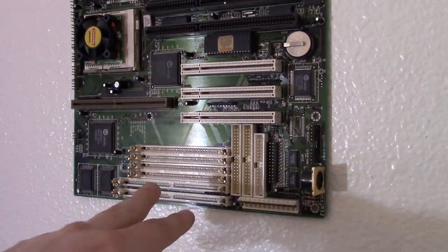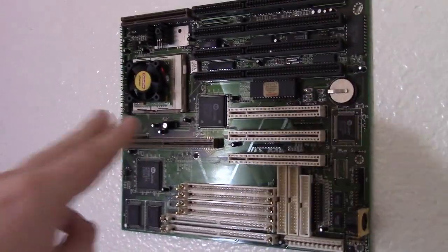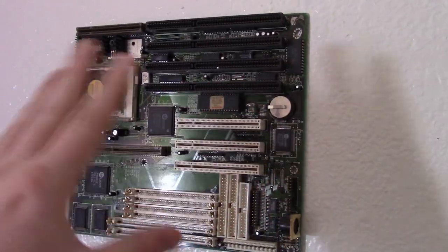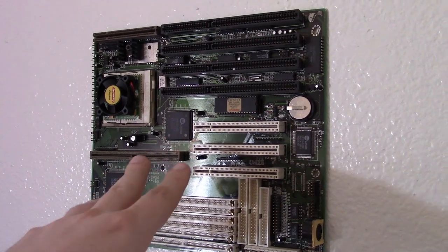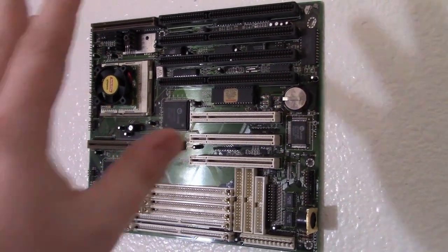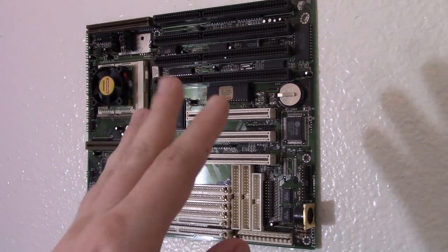It's picky, but once you've got it going, you've got the right RAM in there, and if you have the cache stick, it's actually pretty damn fast for a Socket 3 motherboard, and it accepts a wide range of later CPUs. I think it's even the only motherboard whose BIOS supports some of the later Cyrix special features. So it's actually a good fast board if you can get it running, but it has a lot of quirks.